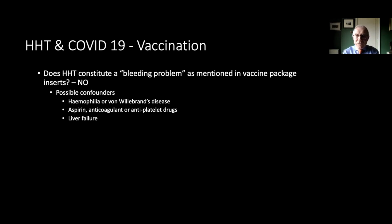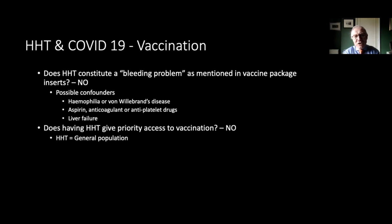There is one very, very small subset of people with HHT who have severe liver AVMs, and as a result of those may be in liver failure, who would have a slightly increased risk of bleeding. But that's going to apply to a vanishingly small number of people with HHT, and they will already know about their risks. Does having HHT mean you're entitled to priority vaccination? Unfortunately, no. You're not even immunosuppressed as a result of HHT. Therefore, your ability to handle an infection is the same as anybody else. You're a member of the general population.